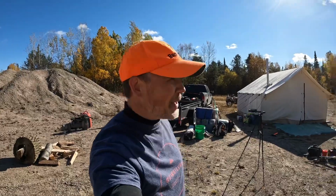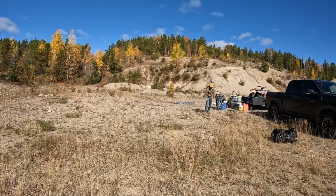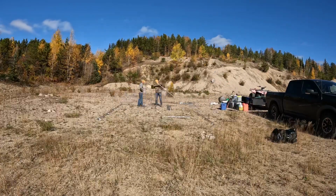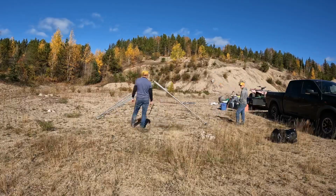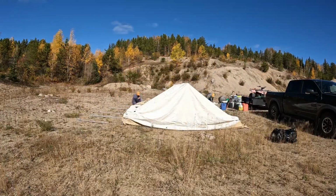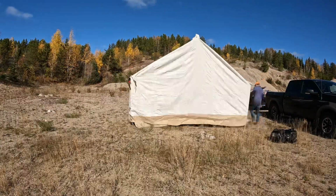Today we're trying out a new tent of mine that I just bought. Well, first, let's see how it was set up. Up fully in about an hour. Let's go take a look. It's called a White Duck Alpha 14 by 16 tent. It's a canvas wall tent.